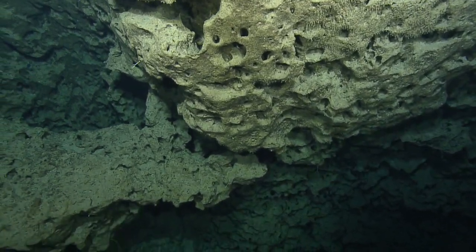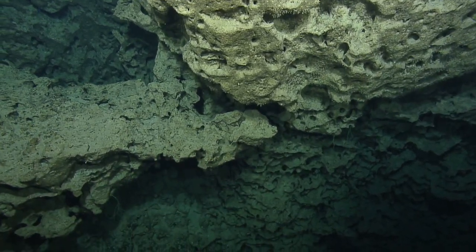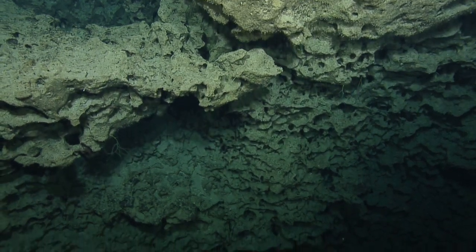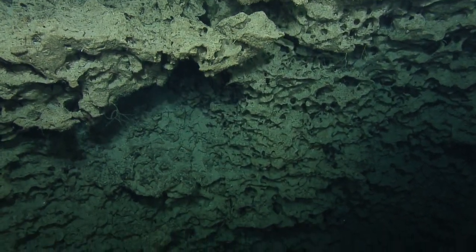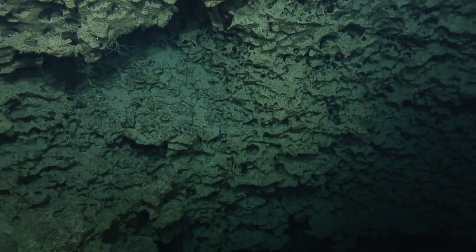You can really see the evidence of the erosion as we move along in this area, where you can clearly see this was not only much shallower, but you can almost see the wave action and the currents eroding these holes.